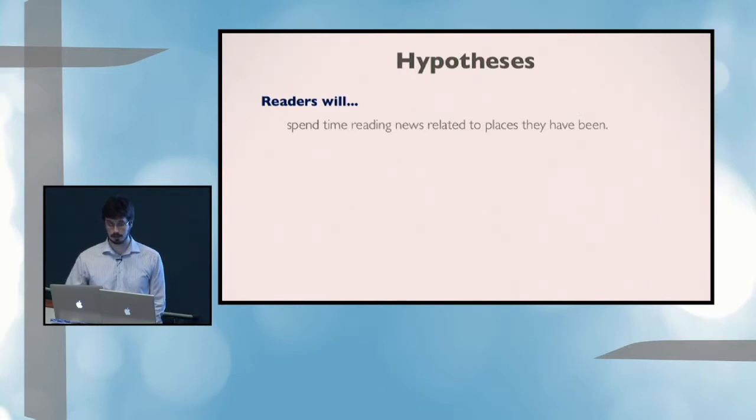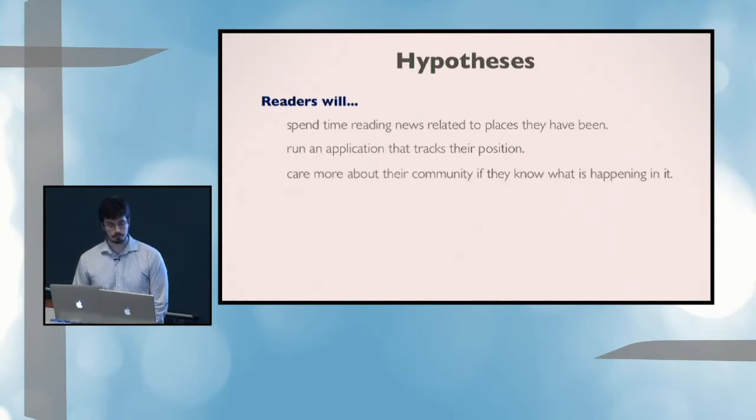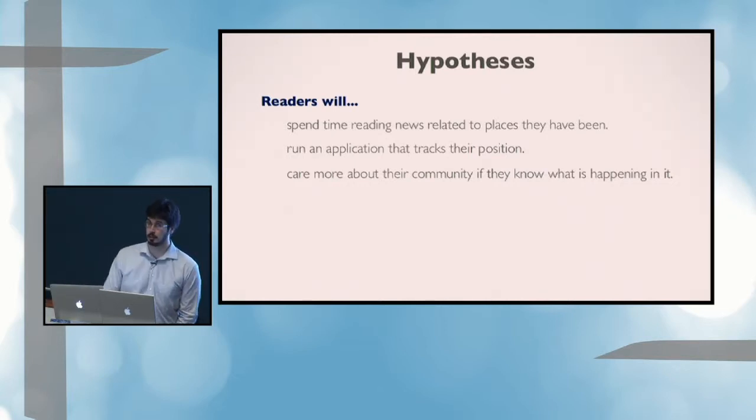They might not feel like spending it. We're assuming that readers are going to be comfortable, and I say readers, but this could apply to broadcast as well, of course. Users, right? But we're assuming that they're going to run an application that tracks their position, which is a potentially invasive thing. And we're assuming that this solution will actually solve the original problem, which is that people care more about their community if they know what's happening in it. None of these things are necessarily true.